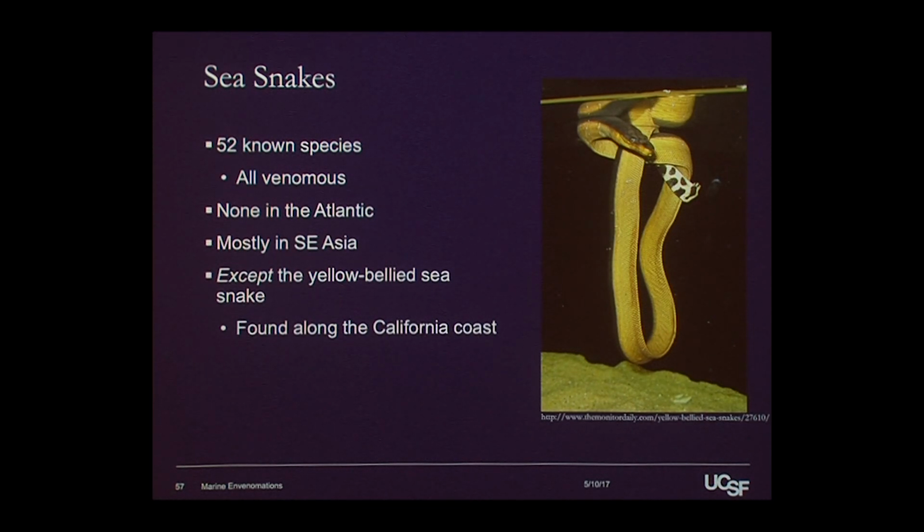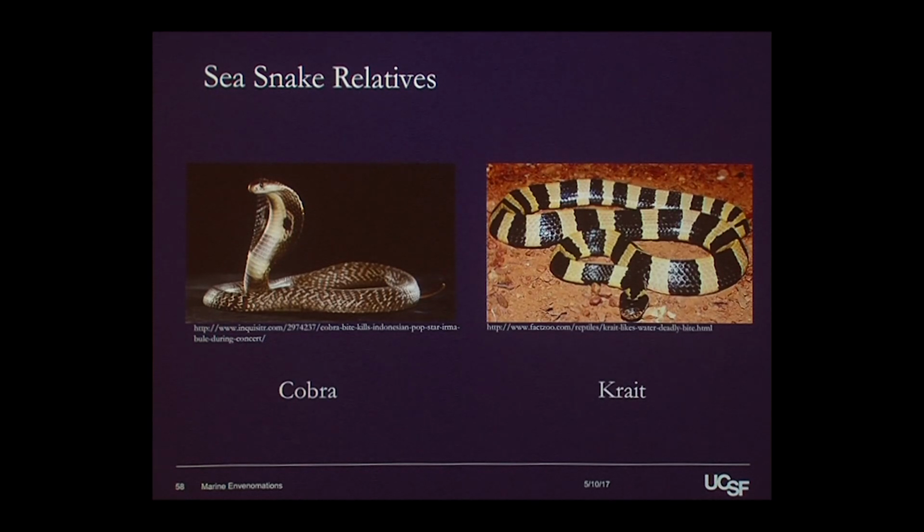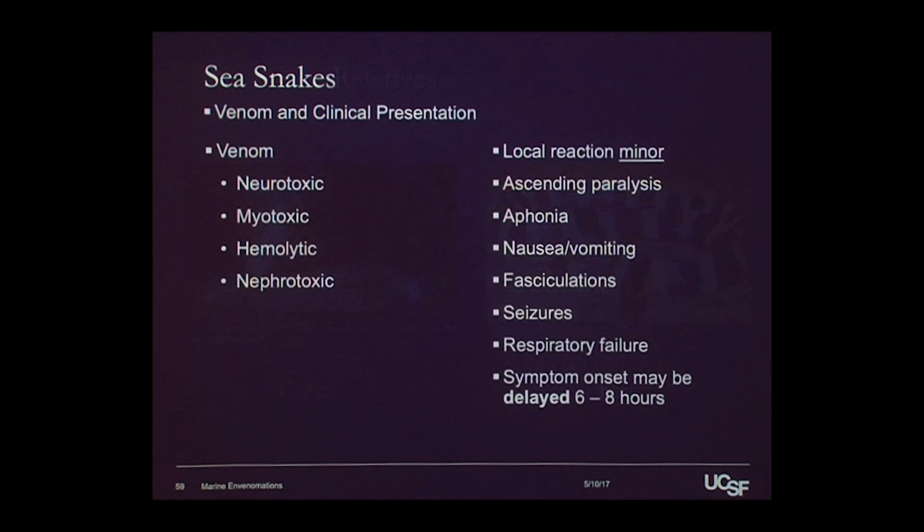So how to think about sea snakes? These are their relatives. So Uncle Cobra and Krait. As you wouldn't want to get very close to a cobra or krait, you shouldn't want to get close to a sea snake. They are equally as venomous. So like a cobra and like a krait, the venom from a sea snake is primarily neurotoxic, so leading to paralysis. But it also contains myotoxins, so muscle poisons, hemolytic, so it breaks down blood cells, and nephrotoxic, so it attacks your kidneys.